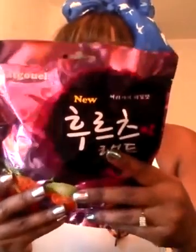And then lastly, I got some new candy. I don't really know much about these. This is a Korean fruit candy. It's called New Fruit Land is the name of them. And look at this metallic package. How cute is that package, right? Anyway, so I'm going to open them and show you guys what they look like.